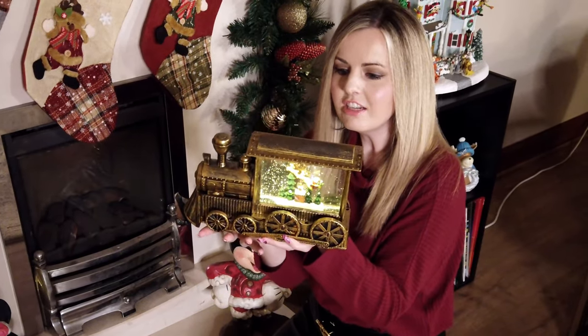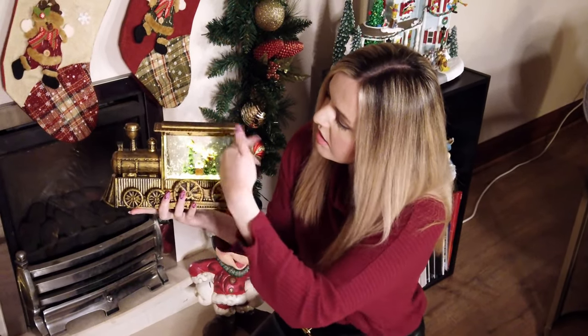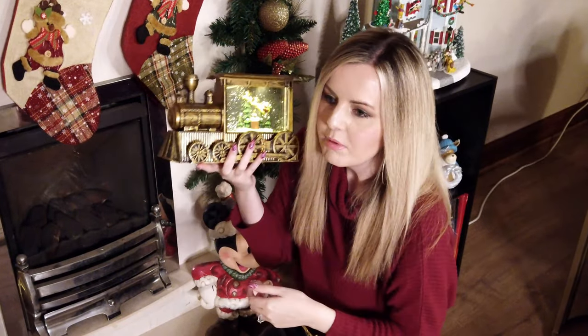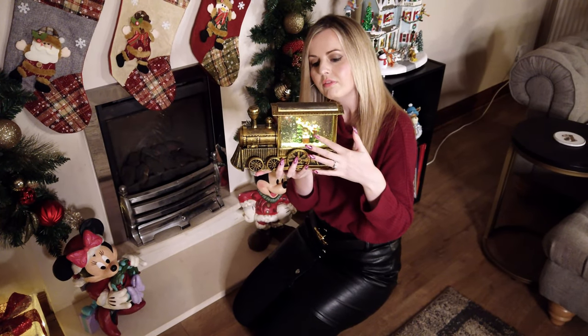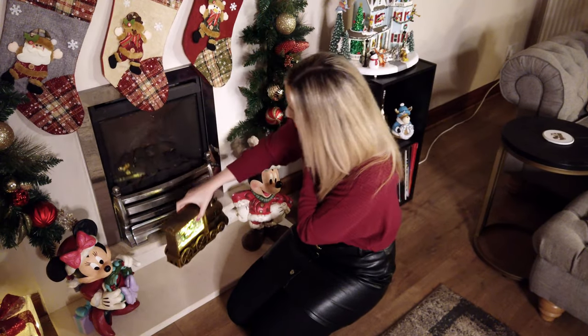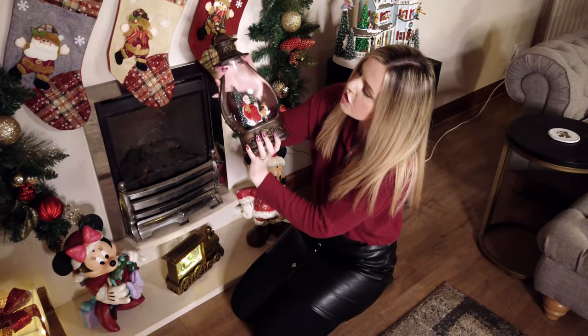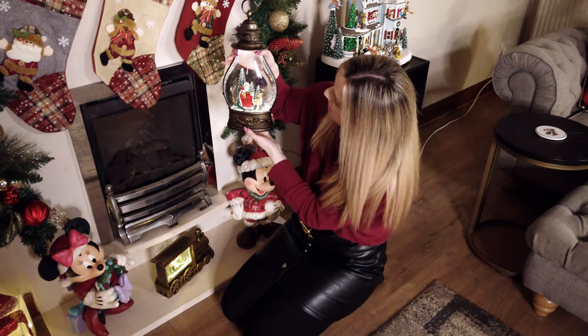So it doesn't actually work as well as it used to. It's supposed to kind of do a thing, but it doesn't sound too healthy, if I'm being completely honest. But it's cute. And it reminds me of my granddad, because he was the train man in my life. What it's meant to do is this.